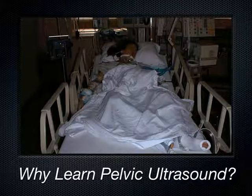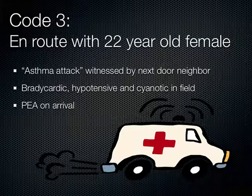Here's another reason why I think it's important to learn pelvic ultrasound. This is a patient who came in during my fellowship who survived. I smudged her face out here so you can't see who it is, but this was a woman who came in having what we thought initially was an asthma attack. The paramedics showed up, and they found this woman out on the front lawn who was bradycardic, hypotensive, and cyanotic. When she got into our emergency department, she was actually in pulseless electrical activity, and we weren't really sure what was going on. We heard that she was having an asthma attack, but we were bagging her after intubating her, and her lungs were clear and she was really easy to bag, so we figured maybe that's not it. She was found outside, so we thought maybe she was hit by a car.